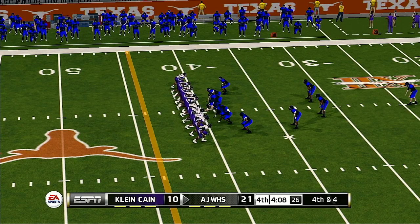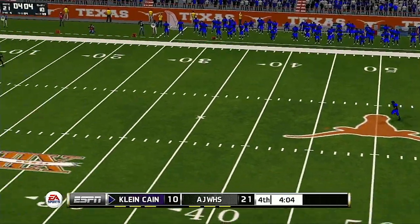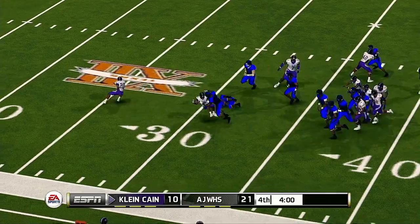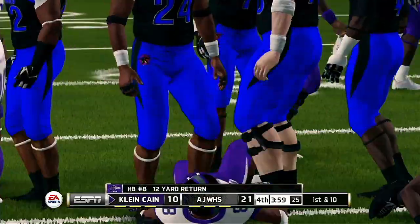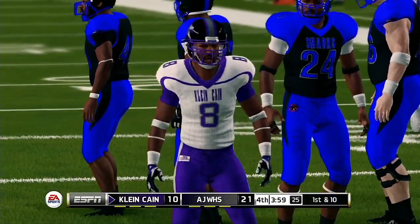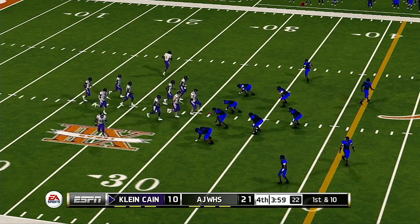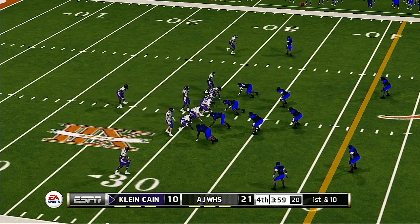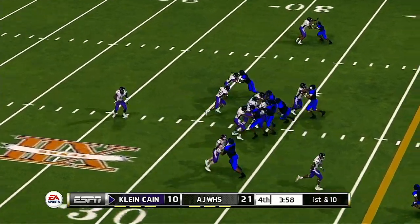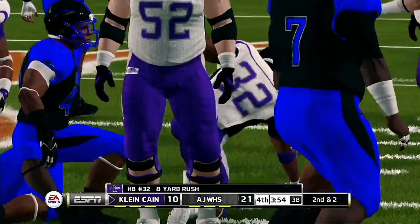They've got 10 guys up. It looks like they're going to try to block this one. Looking for the corner. Fielded at the 19. Gets out to about the 31. The last time this offense had the ball, it was three and out. And he's tackled at about the 39-yard line.